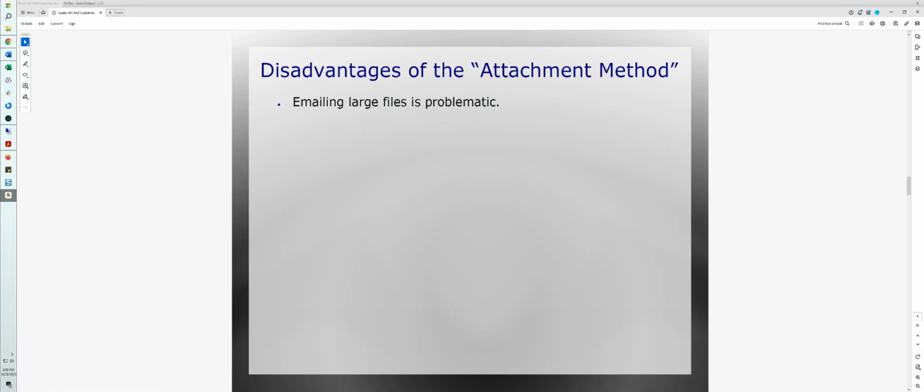Now, what are the disadvantages? What's the problem with the attachment method? First of all, if you're only doing 20 orders a month, then probably this is not a big deal. You can probably use this attachment method and it'll work fine. The problem is as you process more and more orders, and remember, each order could require several art approvals and one or more other approvals, so it's not a one-to-one relationship, you start to run into problems.